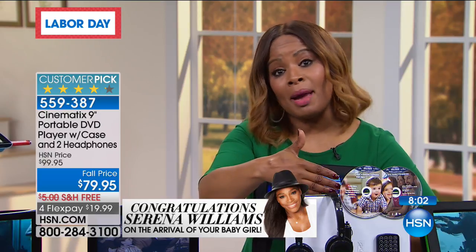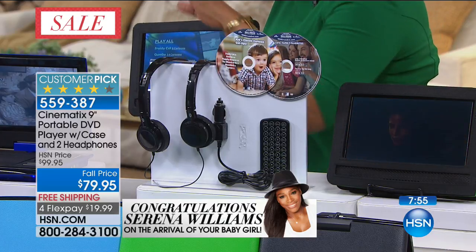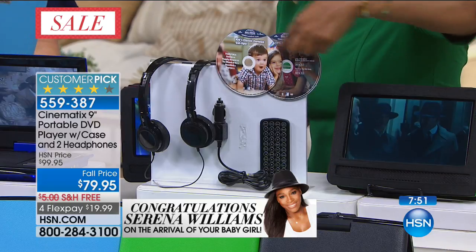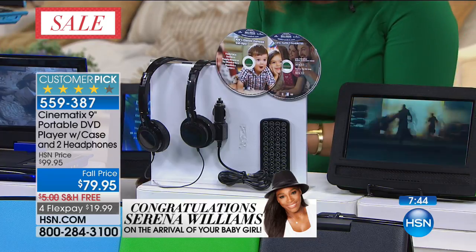So even if you're traveling by plane, train, or automobile, everybody will be able to listen and watch a movie or whatever content, whether it's on a disc or a USB, or whether it's on a little drive that you have. We do give you some movies with this one, so that comes along with it. It's a collection of kids' movies and cartoons that you'll love.